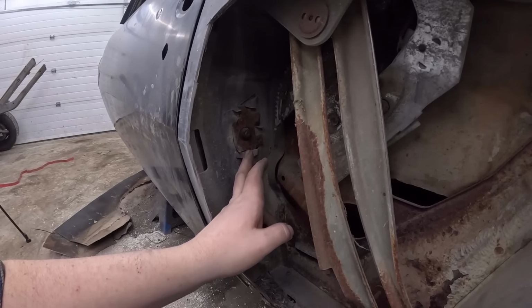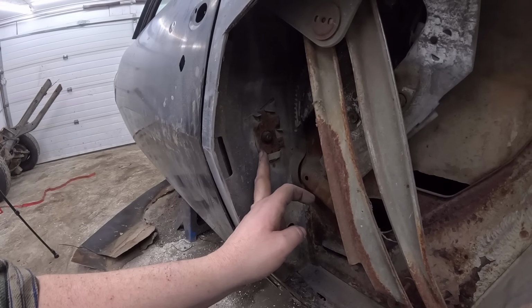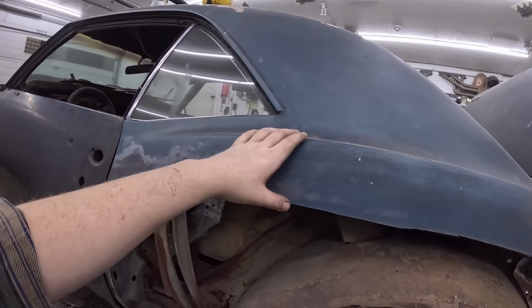So I'm gonna get in there real quick to start doing some messing around, see what we can accomplish right quick, and then we're just literally gonna put the panel on top, maybe a couple self-tappers, so we feel like we've accomplished something.